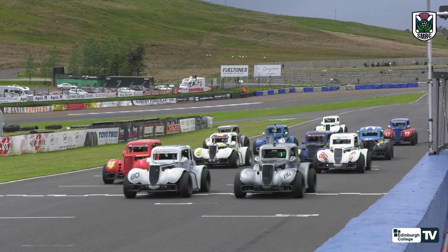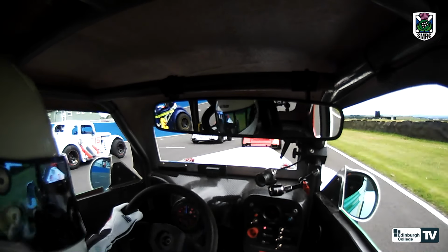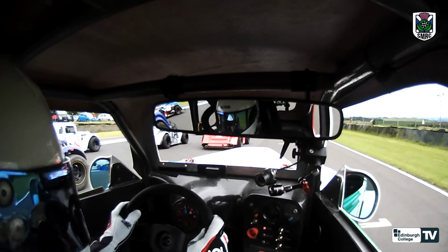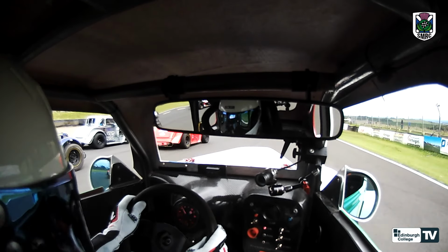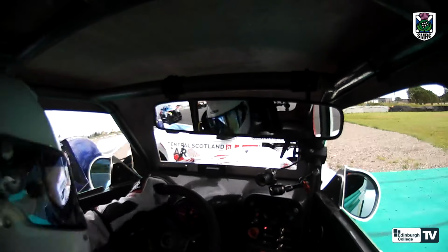Oh, Colin McNeil pops out. The lights obviously have changed, and away we go, racing down towards Duffus. Bit of a messy start. We're on board with Michael Paxton. Down the inside, John Patterson goes up the inside of Michael Paxton. Head towards the apex of Duffus Dip. There through they come. Oh, there's contact, off they go.